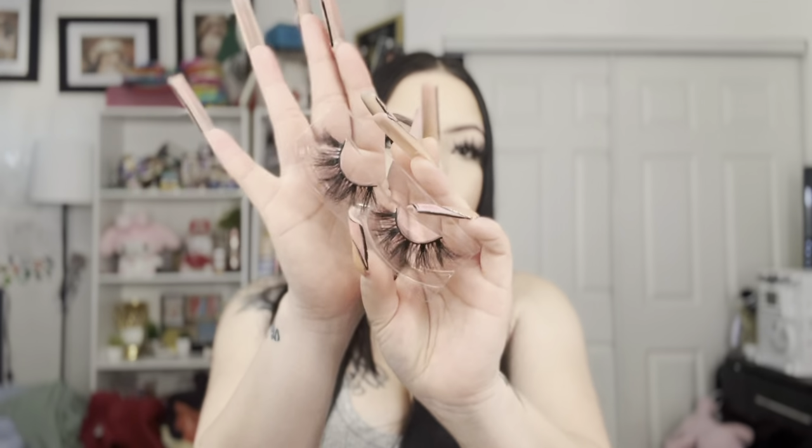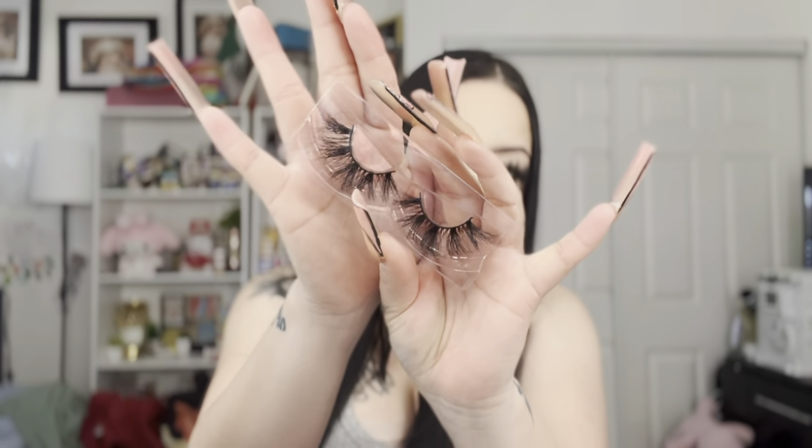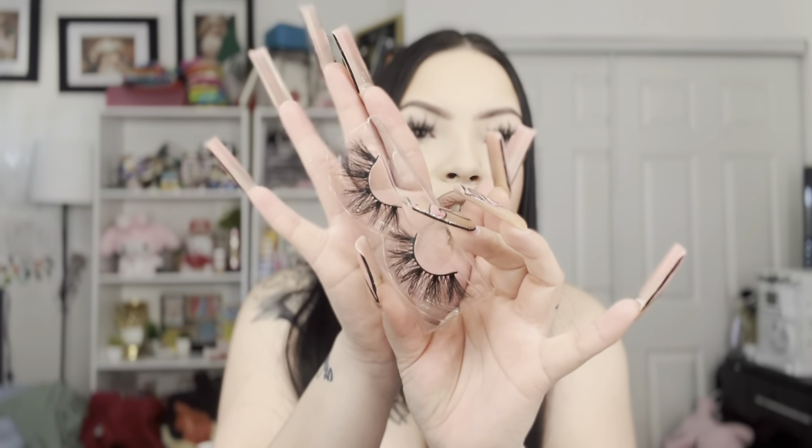All right. So the next style I have here is Lashes. Let's go ahead and open her up. Okay, this one's not closed, right? There you go. Okay, so this one right here is one of my other top sellers. She is super, super cute.